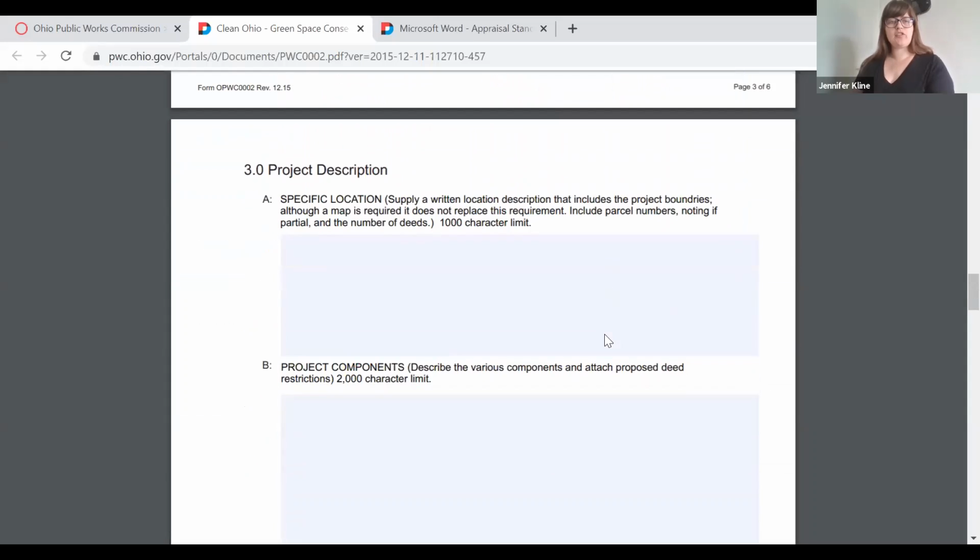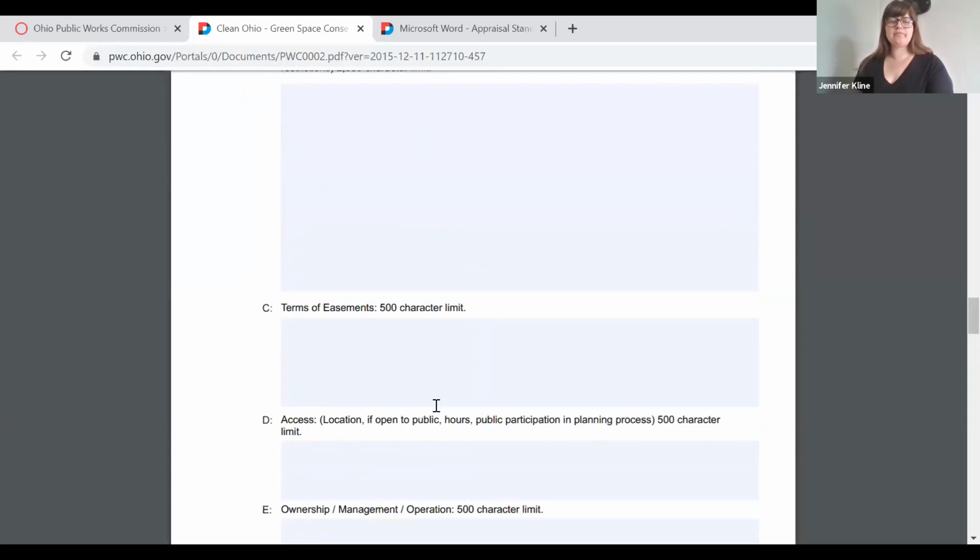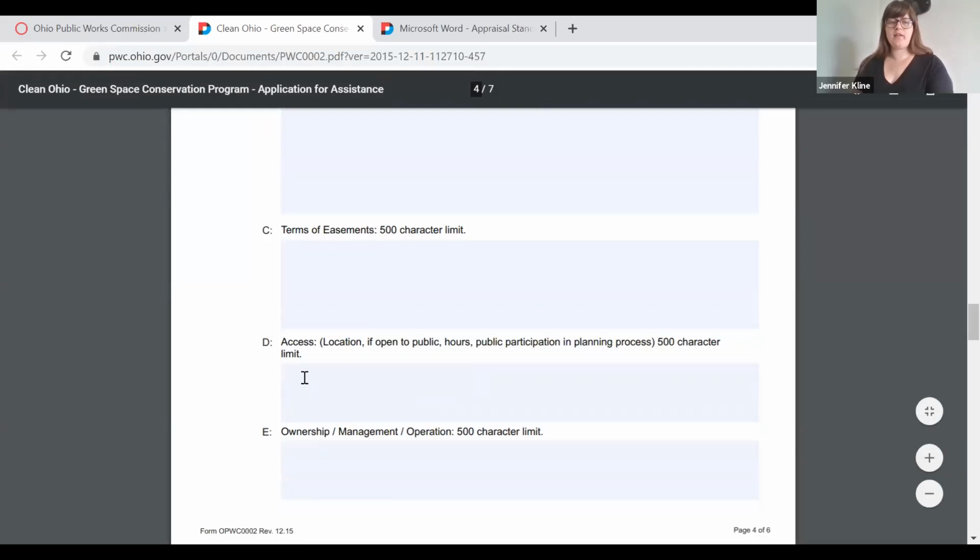The next page is your project description. Give the specific location of where the project is located, your project components. Again, are you doing any site improvements? Is it just a fee simple acquisition? And then we just ask for access information. Is it going to be open to the public? And just some ownership history of the applicant.